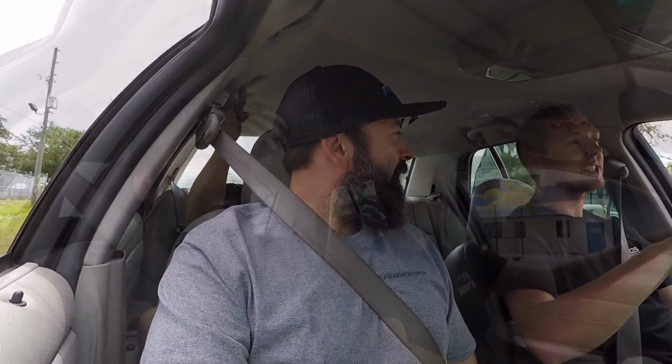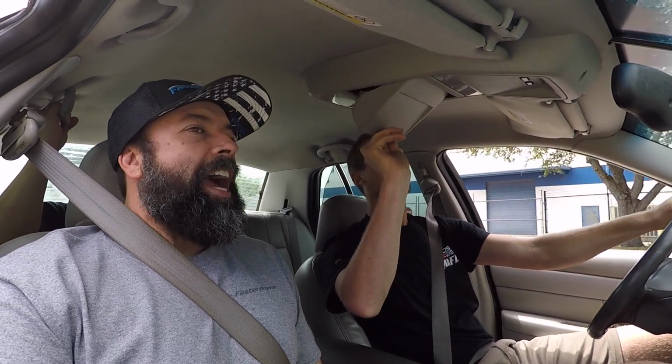Let's try this out. Wow, it's actually pretty quick. It moves, it's low. It's got power. It's definitely fast. But I mean, it's pretty impressive for what it is. I haven't really driven many stock ones, so I really don't know.